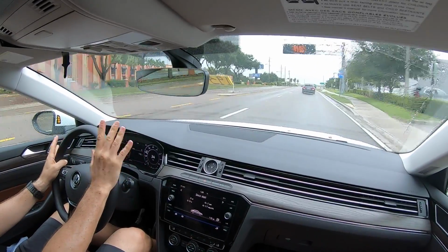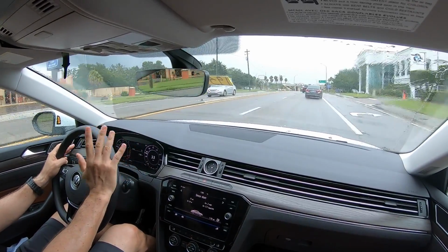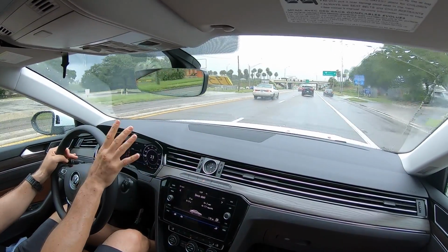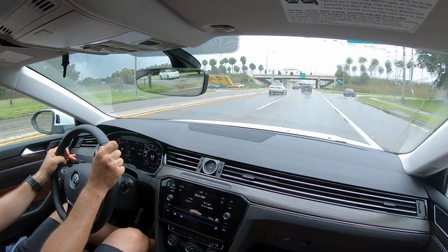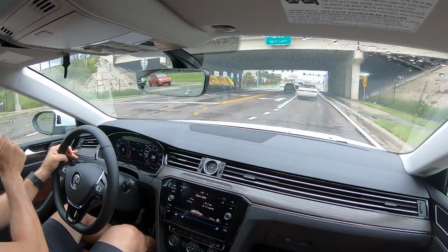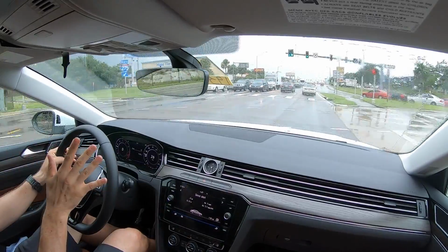What's wonderful about this car, visibility is really great. Now, out the back window, it is a little on the tighter side, but out the front windshield, I really like the way the A-pillars are pulled far apart to where you're gonna be able to get a nice clear view. Also, when it comes to blind spot monitoring, I love the way that they have the yellow lighting on the inside of the mirror closer to the window. It allows you to see that somebody is in your blind spot so much easier.